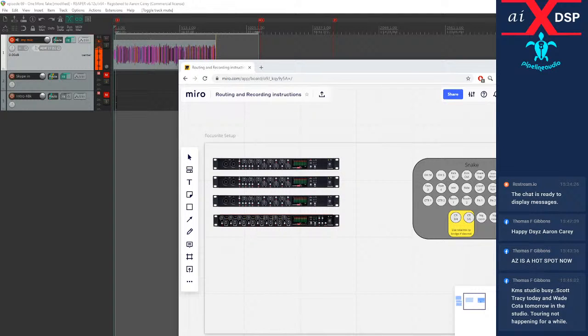What is the best sound card for a microphone? Eek. What was the other one?